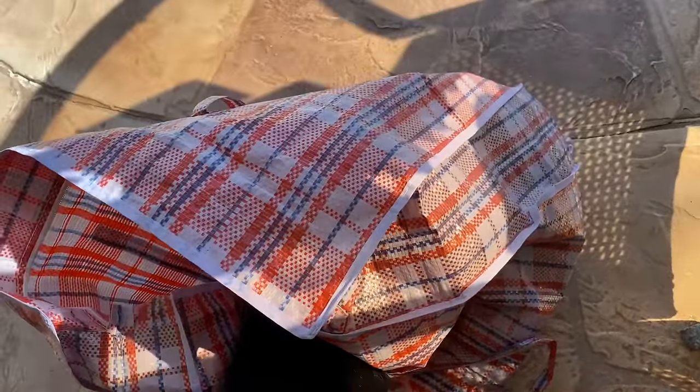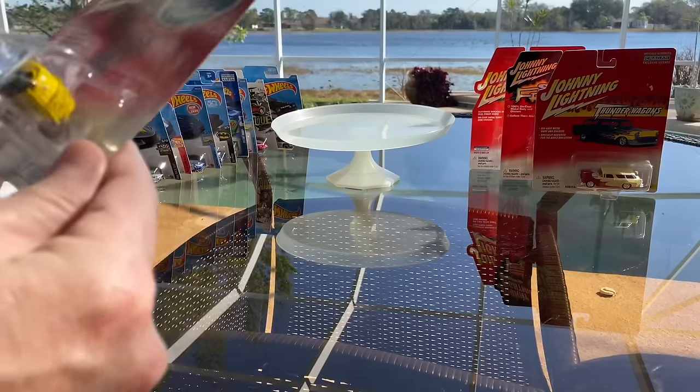Oh, look at this. We have an invader. Can you get out of my bag of cards, please? Hey. What are you doing in there? Huh? Hey. There's no cat food in there. Yeah. Out of there.